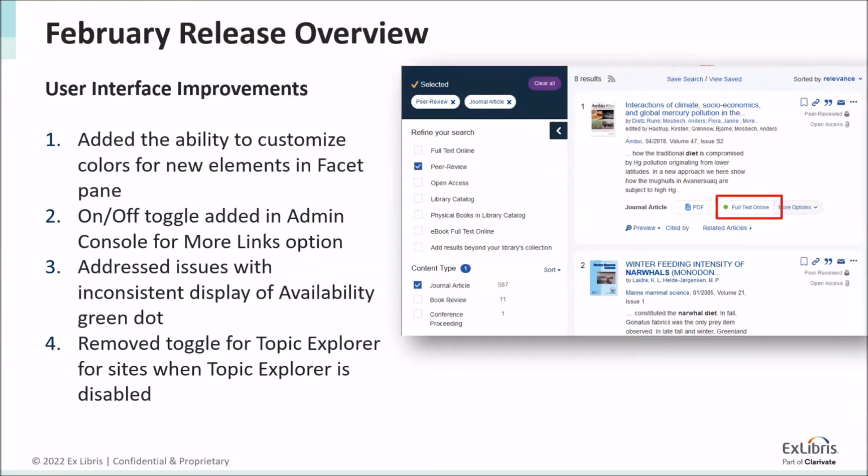We've also addressed issues with inconsistent display of the availability green dot. You can see that right there. We've taken it from the upper right-hand corner where peer-reviewed and open access was. It would appear there as well as on the link itself. We've now made that consistent and put the green dot where we want people to click and go to.